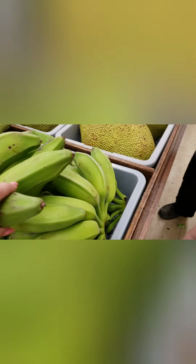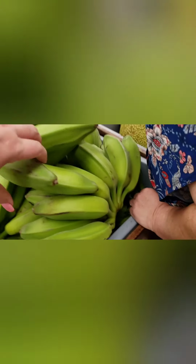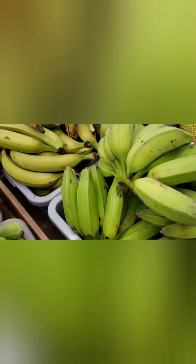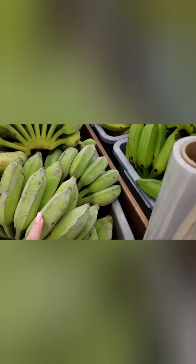Are these plantains, Mom? It says banana something. What kind of bananas are they? I don't know, but they're a weird shape. How much are these a pound? I can't see. But look, they have baby ones. Yeah, I want to know how much they are. Get a bunch of the little ones.